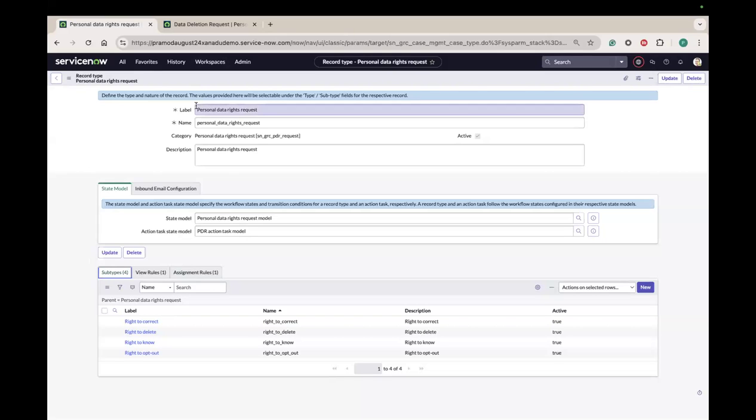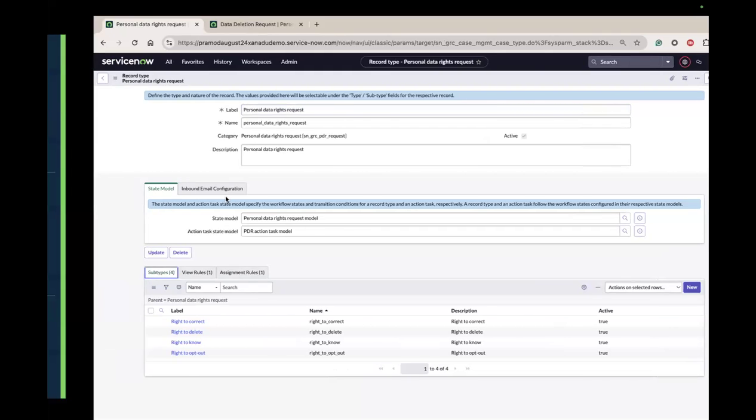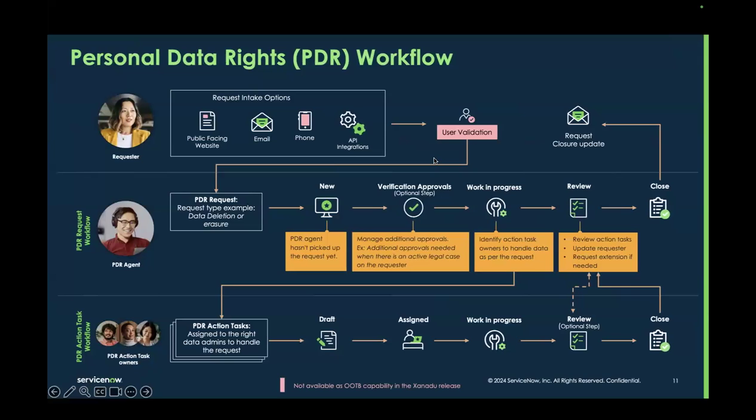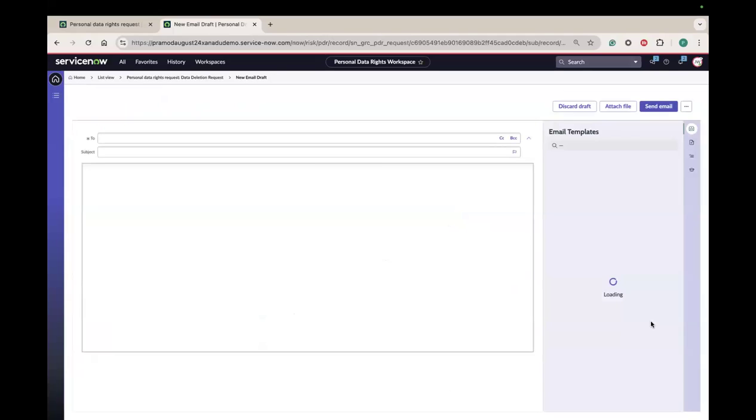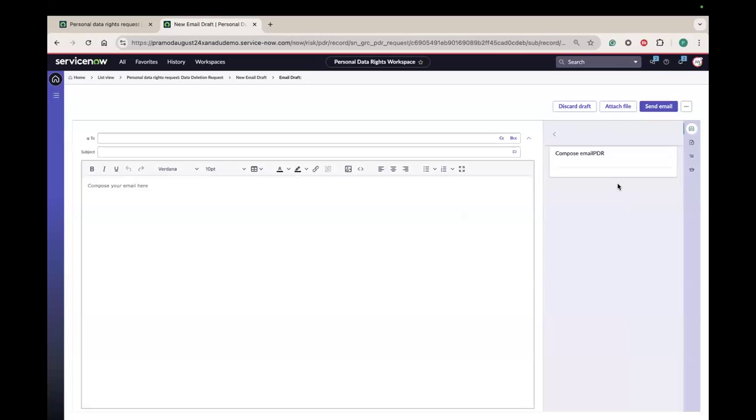So let me pause here for a minute and see if there are any specific questions related to the overall personal data rights solution. We do have a couple that have come in so far. Can I configure email content that is being sent to the requester? Yes, absolutely. Email content is something that you can definitely configure. And like I've shown, when you open up the email right here, let's say if I go to the personal data request and go to compose email, you will be able to see the email templates right from here. And if there is an email content, you can insert that email content and take things forward. So that is pretty much an option. Great.